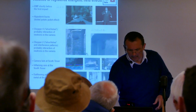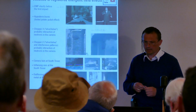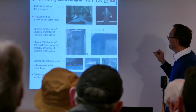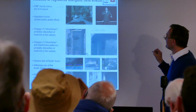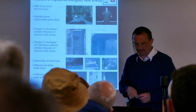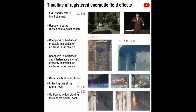With this in mind, I went through the video material I had and found some interesting field effects, energetic field effects. We have first a camera failure shortly before the plane impacted. We have hypoderm burns, the boiled potato jacket effect. This is a very nasty effect of a neutron bomb or a radiation bomb. You are being cooked, the first 2 millimeters of your skin are being cooked, and the skin will come off like a cloth jacket. William Rodriguez saved a person who had exactly these hypoderm burn effects.